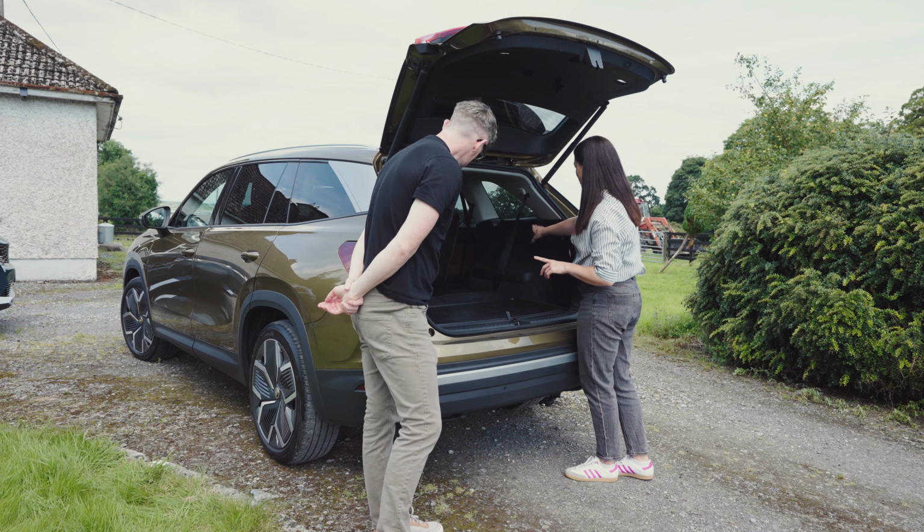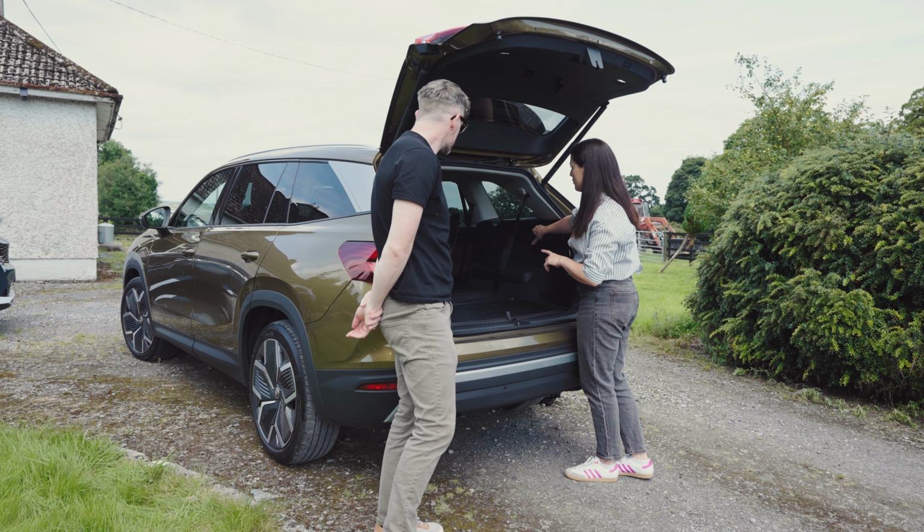And then you've also got quick release levers from back here, which will drop the back row. There's a car seat there in the way, but you get the idea. Then you've got a full-on van. So I've got to say, this is one of the most impressive boots I've seen in a long time. It certainly is. Electric closing.